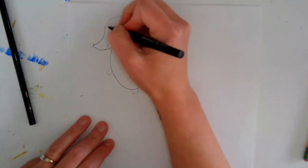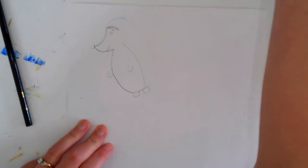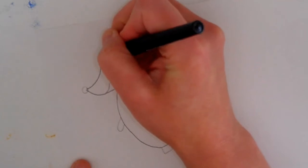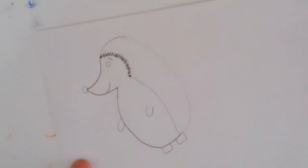And instead, I'm going to make just little black lines along there. Let me zoom in just a hair more for you guys. See this? Okay. So now I'm going to kind of go along here. See how I did that? And you can add more or less. It's really up to you because it is your artwork.